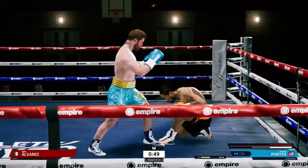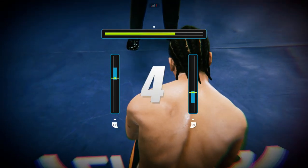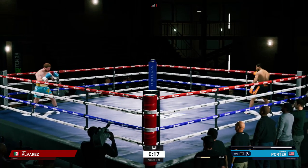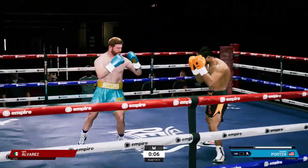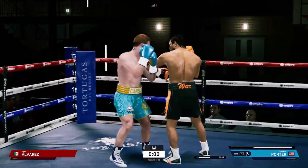Uh-oh, Porter! Porter just took a big shot and down he goes! 1, 2, 3, 4, 5. At some point, the corner may have to intervene here because this fighter won't stay down. It looks like he's going to survive the round here, but just barely. Time out. Well, this fighter has been down. I love that. I love that.